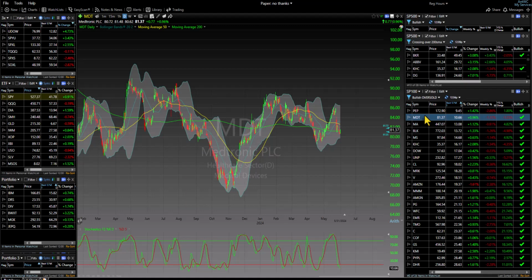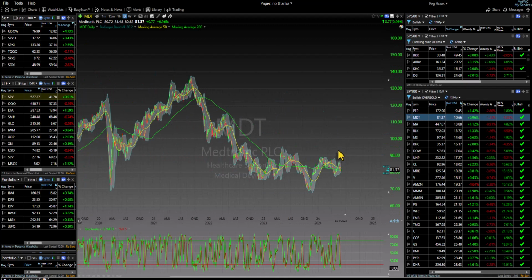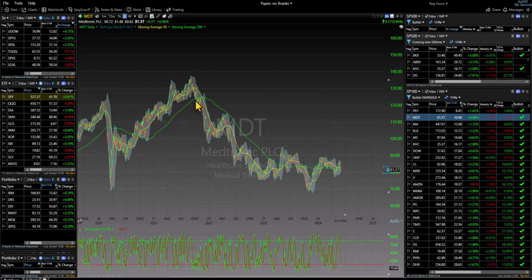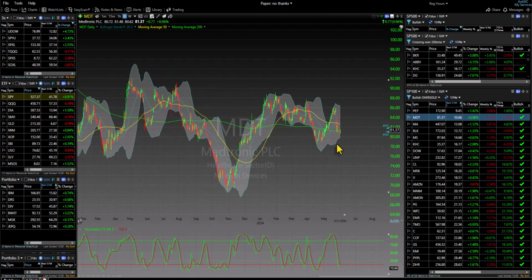So right now we also got Medtronic. That's another one I wouldn't really touch. We should have been out of that when it crossed under the 200-day moving average. If you know our rules and how we trade, we would have been out of that when it crossed under the 200-day moving average. The only time we would have traded it would have been the swing trades going up when it crossed over. But right now that would be a no-go. It really looks rough even holding that.